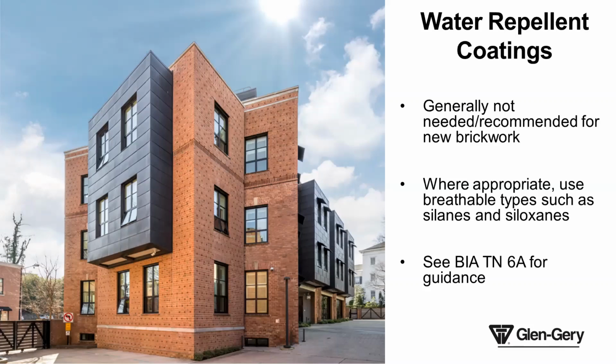It's that the flashing detail isn't working, or that maybe there's a puncture or a tear. The water resistive barrier may have a deficiency in it. The drainage space isn't working. The water isn't draining properly. All of those things would have to happen in order for water to get into the interior.